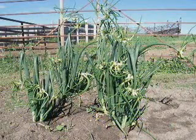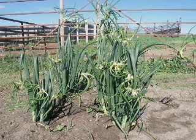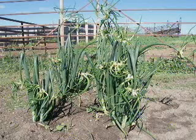Okay, caller is from Creighton, South Dakota. Hope you can help us. These are some pictures of some onions that my friend's mom gave her. She called them top setters. Last year they had little onion bulbs on top. This year it looks like they have green onions growing out of the top. Can you tell us what they're called and how and when to use them?